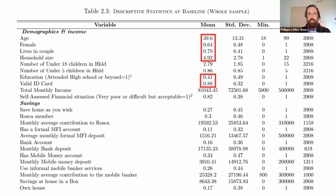First, look at descriptive stats. We have mostly female, live-in couple, household size of 5, valid ID card, most of them, and education. I'm not going to talk about the savings at the bottom. It's there if we want to go back to it, but I already talked about those averages for usage of some devices early on. So this is broadly what we're having.